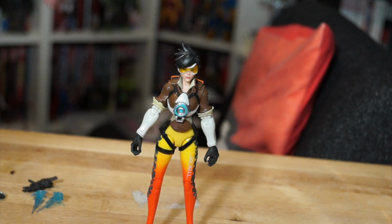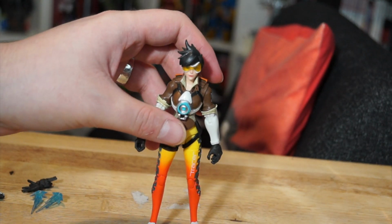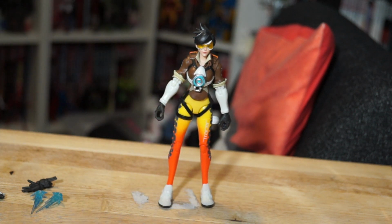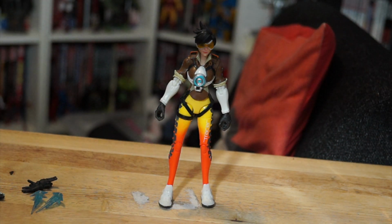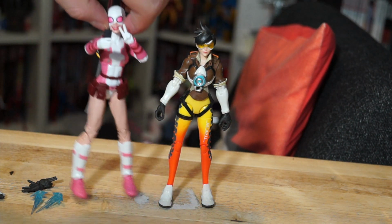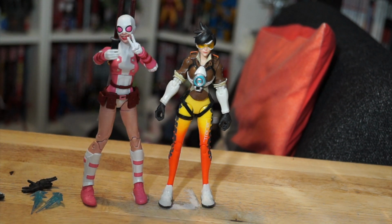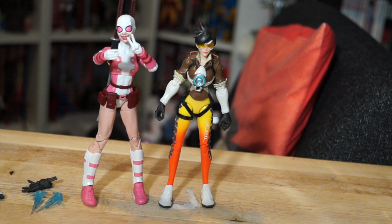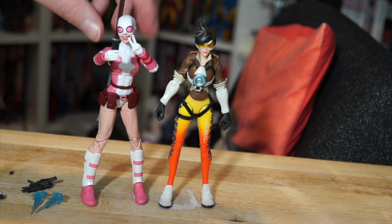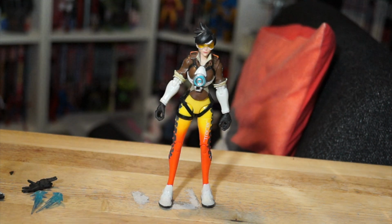Well, here Tracer is. She is tiny. They're a 6-inch range in terms of the sculpt. But she is, I mean, that's a tiny lady. Let's put her next to another short figure from the 6-inch range Hasbro line. That's Gwenpool, if I mentioned Gwenpool. So Tracer is even smaller than Gwenpool. And Gwenpool is smaller than the average 6-inch figure, so she must be closer to 4.5, going on 5 inches tall max.